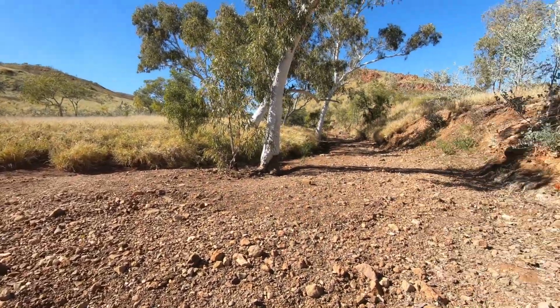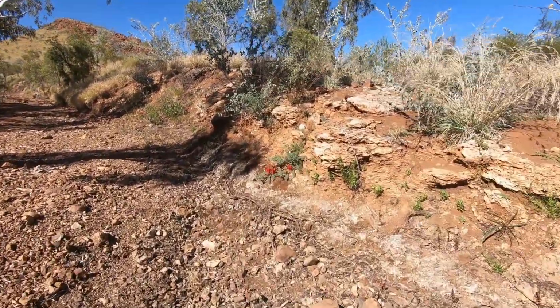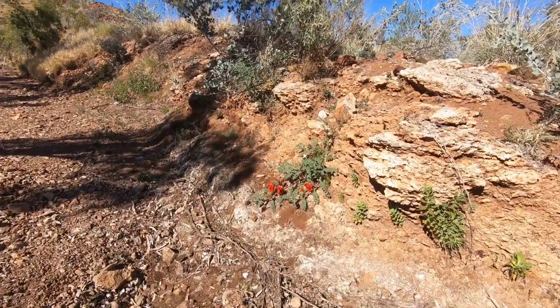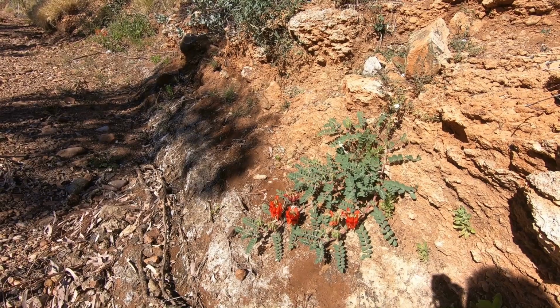I just thought I'd come down here and show you a couple of examples of some Sturt's desert pea that's living in the creek bed here. So that's pretty cool in itself.